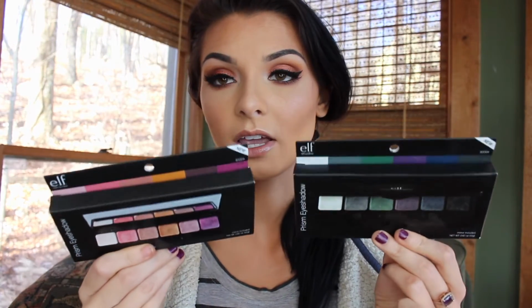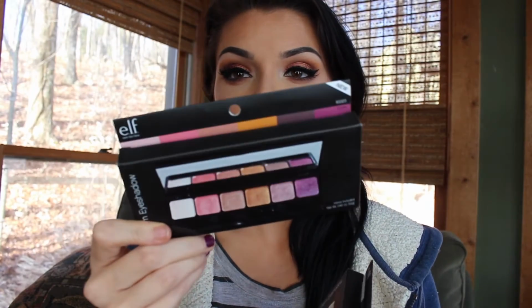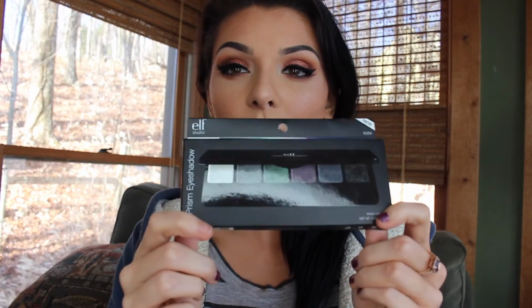And then the other two palettes were the e.l.f. Studio Prism eyeshadow palettes, and I've heard these were really good. They're all shimmery shades, of course, but you can always use the matte palette to kind of create a look with it. The two that I picked up were Sunset, which are these more summery, spring, neutral type of colors, and then the other one is called Smoke, and it's basically just got some smoky jewel tones. Both of these look super pretty. And that is everything that I picked up from e.l.f. Cosmetics.